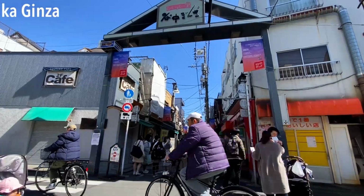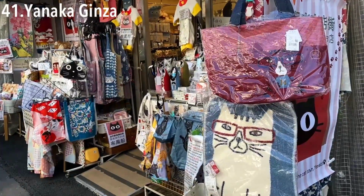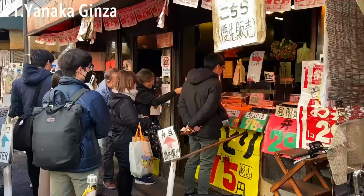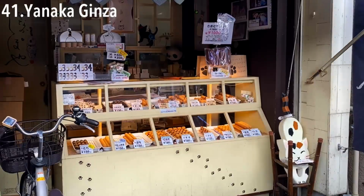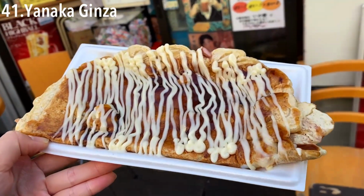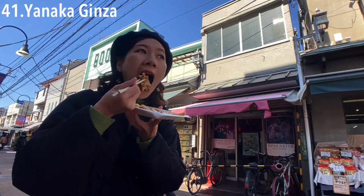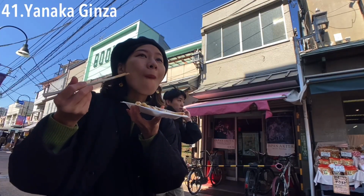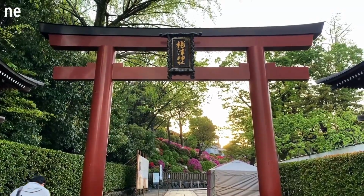Yanaka Ginza. Yanaka Ginza is a retro shopping street with a Showa-era atmosphere. The streets are lined with small stores offering a variety of delicious foods. My favorite is this Kansai-style squid pancake restaurant. That store is only open on weekends, but you should definitely try it. Nezu Shrine.